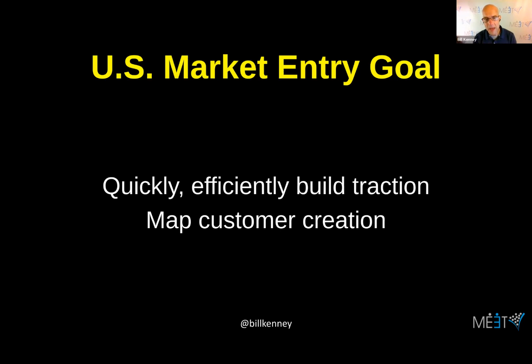But we want to map what creates a customer. And so that's going to happen. We'll talk in quite a bit more detail about this, but that's going to happen by doing a variety of tests and validation, invalidation of what creates a customer. And if we do nothing else in that first 6 months but understand how customers get identified and converted, we're going to set ourselves up for a very successful future, and very, very key. So again, we see two key things that we're trying to do at market entry. Number one is to quickly and efficiently build traction, and two is to map that customer creation.